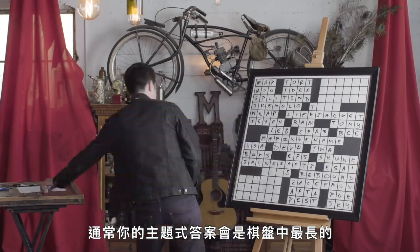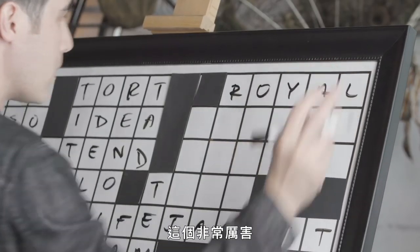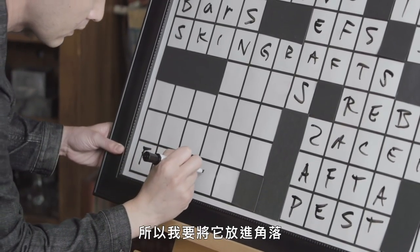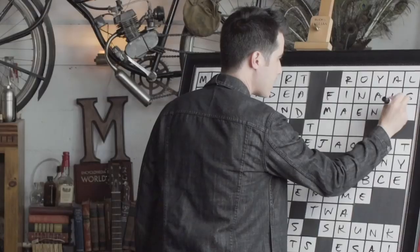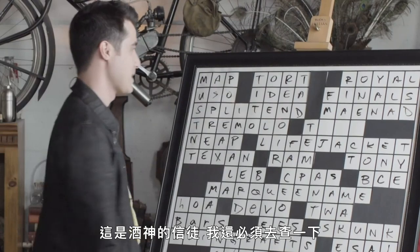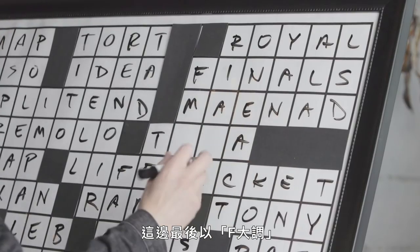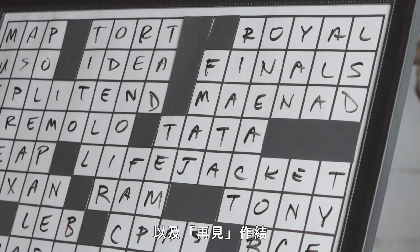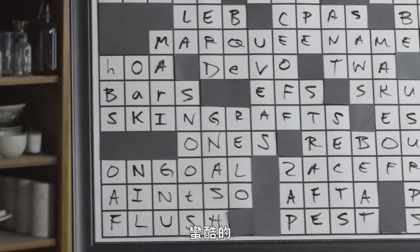Usually your theme answers are the long ones that run across the grid, but sometimes you can sneak them in the corners, and this is really nice. Royal Flush happens to be 5 and 5, so I'm gonna put those in the corners. Maenad, a devotee of Dionysus, which I had to look up, and we'll finish this out here with F major and ta-ta for now. Pretty cool.